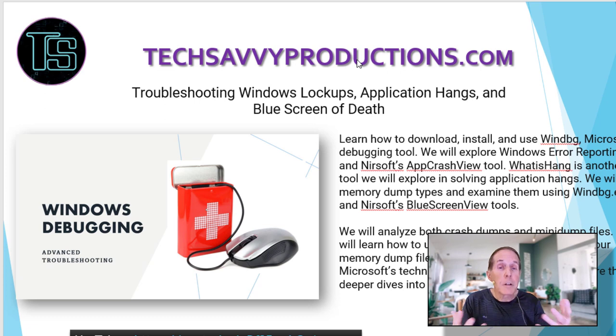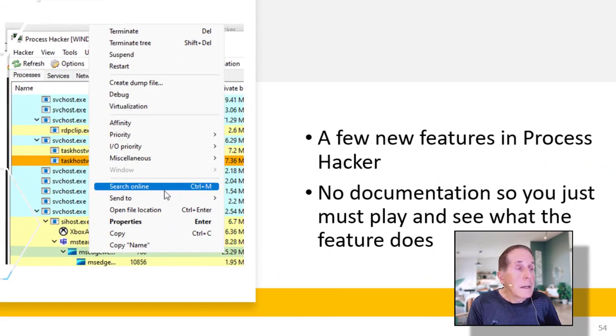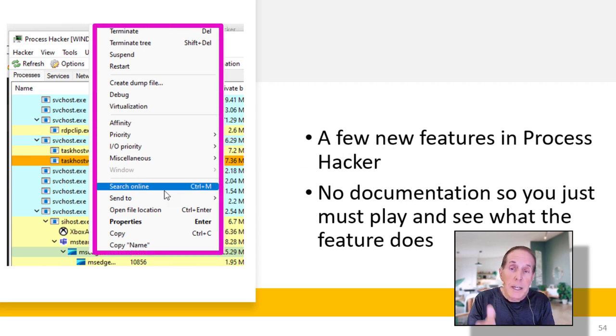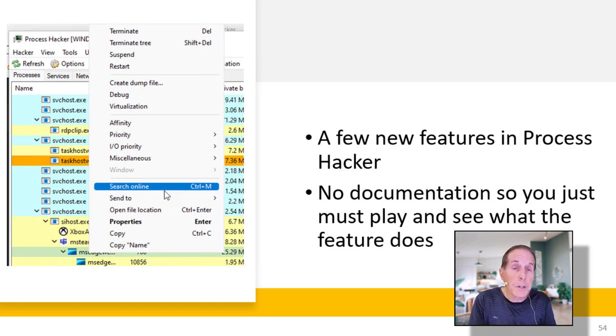If you're at help desk or you're level one technician, you want to definitely jump in and start learning some of this. Now, I didn't ignore Process Hacker because it doesn't have great features. It does. If you look at the right mouse click on Process, it has a lot of the same things that Process Explorer has. Now, one of the biggest problems with Process Hacker is that it doesn't have documentation, or the documentation is very limited. I did put a lot of documentation that I learned in the video notes.